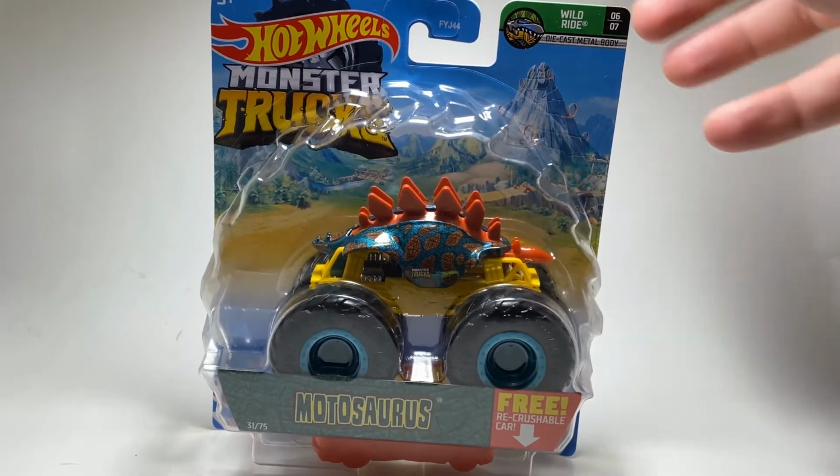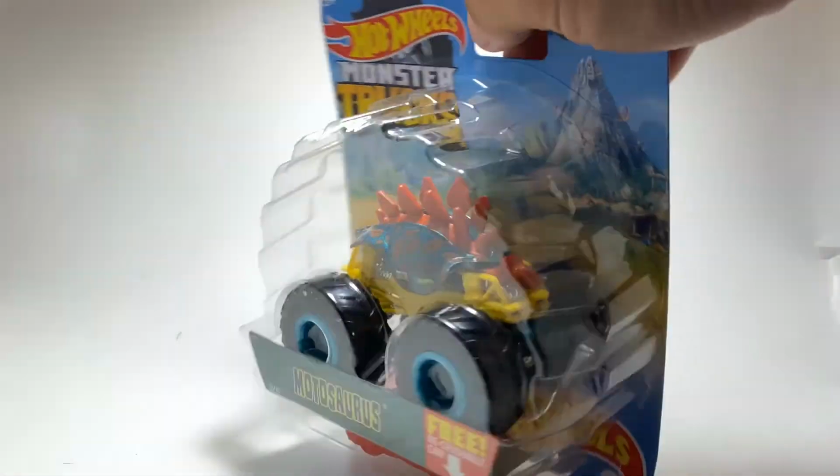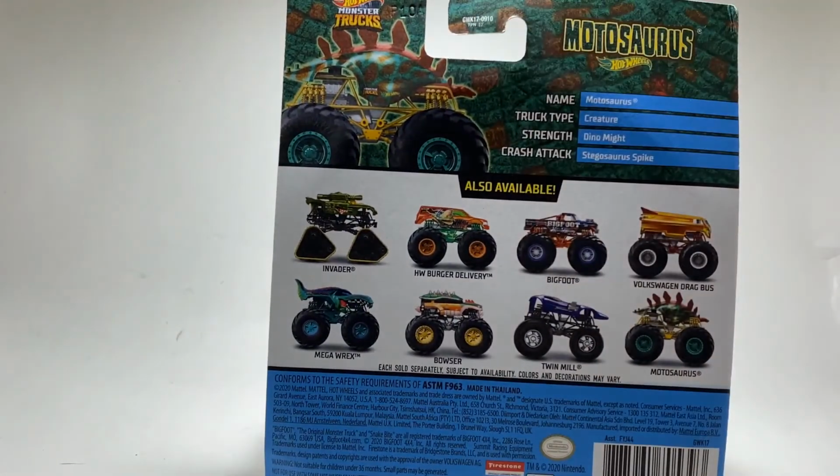As you see, it's truck number 6 out of 7 for the Local Ride, and it's truck number 31 out of 75 for the year. And the original case that it was in, Case D, was famous for having that Invader with the tank treads, which was pretty cool. Also Twin Mill with the street tires. However, I hate how Hot Wheels rinses and repeats. I think this was actually the last case I reviewed, because that orange Bigfoot is so awkward. But yeah, Motosaurus, I kind of wish to see it in a different paint scheme, maybe a different light. But yeah, number 6 on Case G.